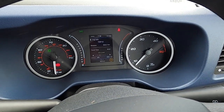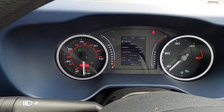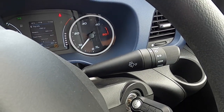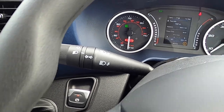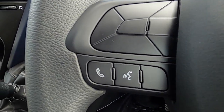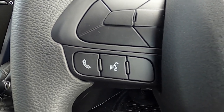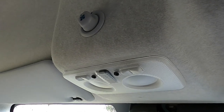The dash binnacle itself is very clear to read, with your speed on the left and a rev counter on the right. Wipers on the right hand side, indicators and headlights on the left. Multi-function steering wheel which you can control Bluetooth hands-free from, or you can give a voice command to the vehicle. Got some interior lighting there.